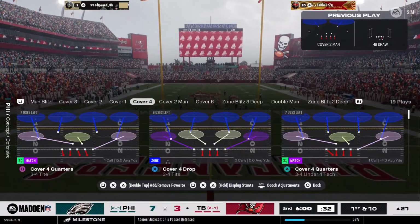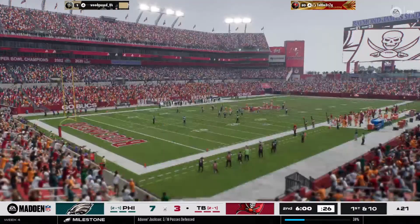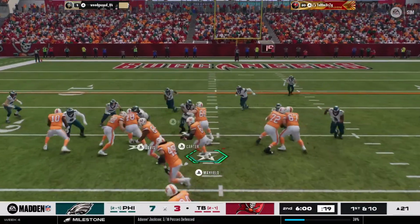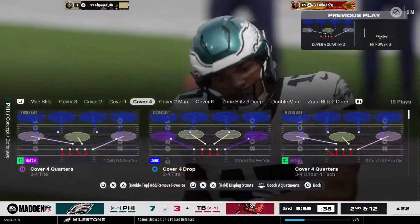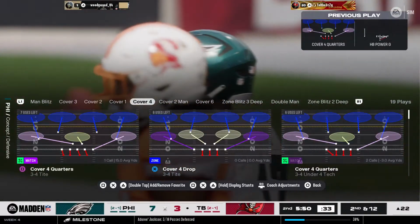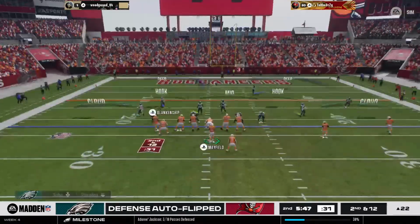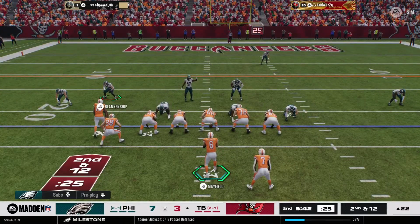On to the second, Buccaneers in possession of the football with first and 10. Here's the first carry for Tank Bigsby. He's fighting to get back to the line of scrimmage, but can't get there. Dropped for a loss of 2. The back's doing everything in his power to get that ball around the edge to the boundary, but great pursuit by this linebacker, staying with his angles, running through contact, and he makes the play behind the line.